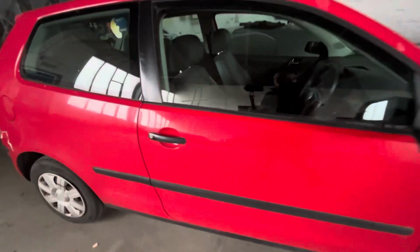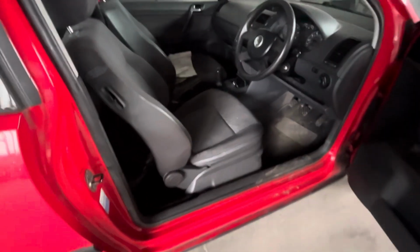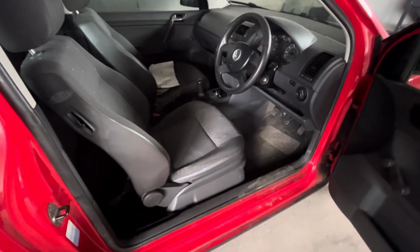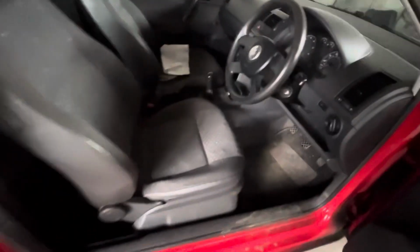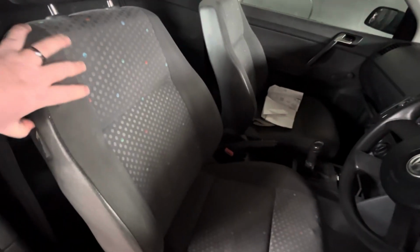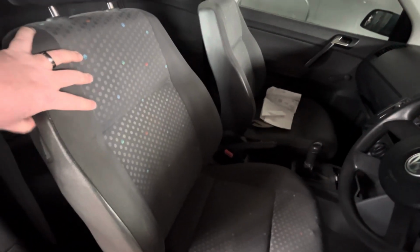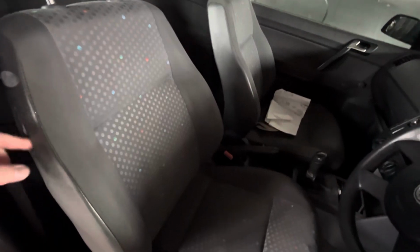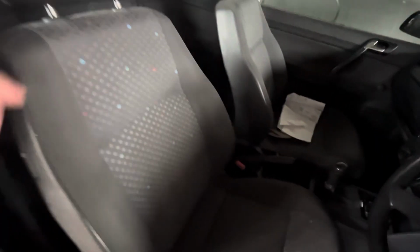Let's have a look inside. Even inside, it's dirty, but it's not lifting, if you know what I mean. That's probably the best way I can explain it. The seat doesn't tilt forward this side, it's kind of jammed on that side. So you could maybe have a look, find the mechanism, and then free that side up, and then you could potentially get that working again.